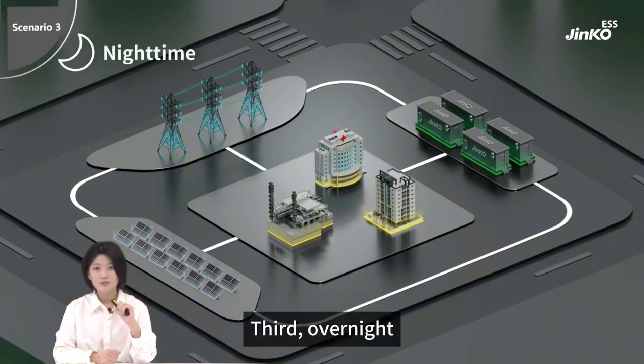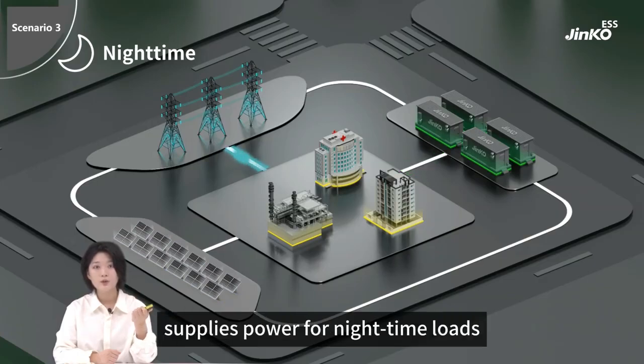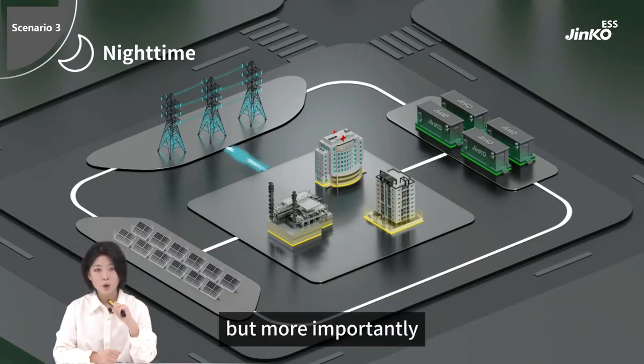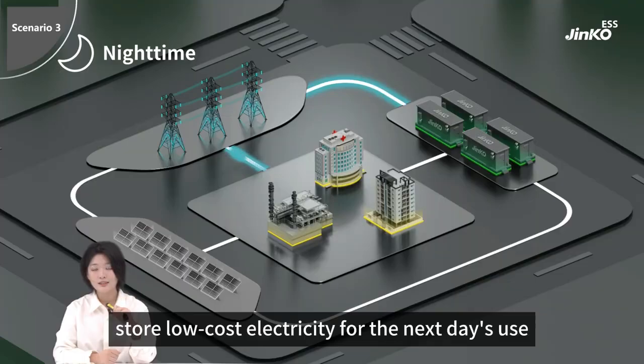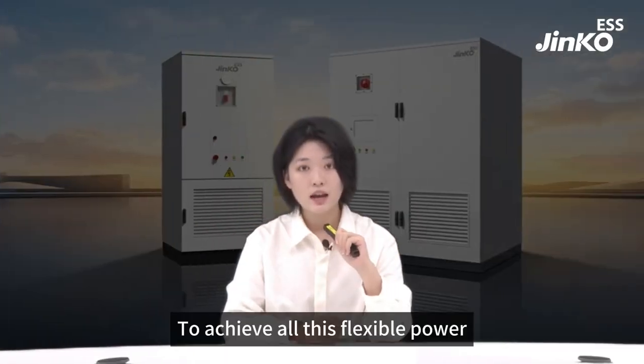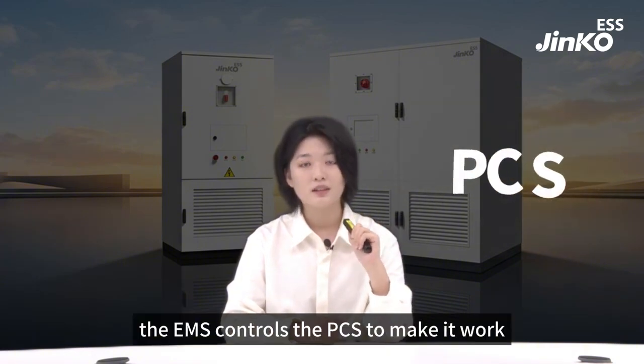Third, overnight. At this stage, the battery system not only supplies power for nighttime loads, but more importantly, it charges from the grid during cheap off-peak hours to store low-cost electricity for the next day's use. To achieve all the flexible power scheduling for the battery system, the EMS controls the PCS to make it work.